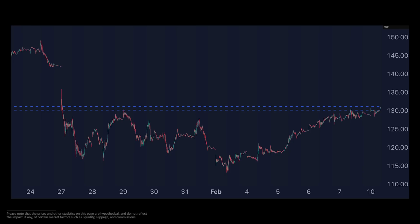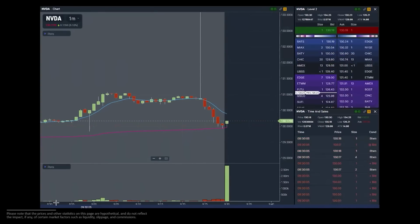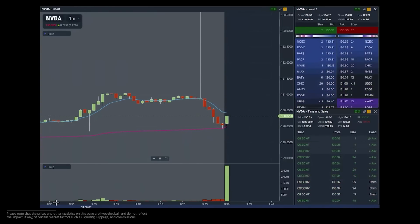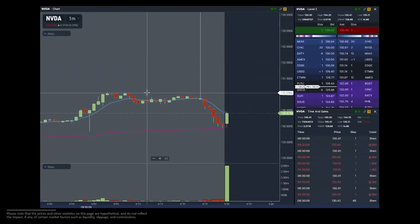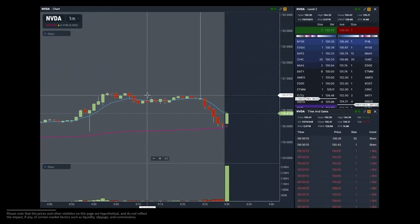As we're coming into this really important level in NVIDIA, right, that area where after the DeepSeek news, we have not been able to hold above that 131 pivotal area for this stock. So now we have an opportunity right from the open. We can watch as the buying pressure starts to overwhelm that potential selling pressure. That area at 131 becomes so critical for us to observe the price action as it gets up there. We don't have to predict.